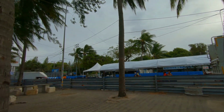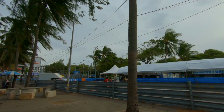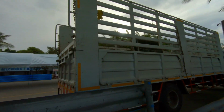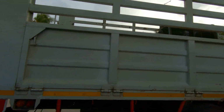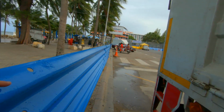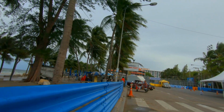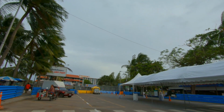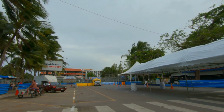It's a little tiny sprinkling of rain this morning. It's supposed to be periodic rain on and off today, so I hope that they can still get everything done. But yeah, it's busy. It's a little bit of bedlam, all the tents. So that is where we did the little starting sequence last time, where the cars will enter the track.